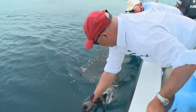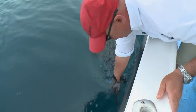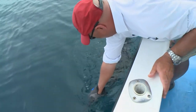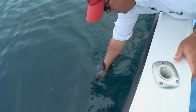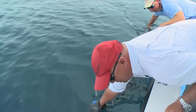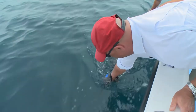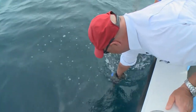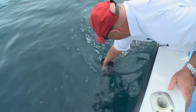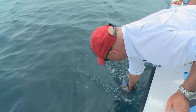Shall we put her back? Yep. Let's nose her down, keep a hold of her, Bob. We're just going to swim her, okay? Keep the bill. Tito's going to put it in gear. We're going to swim her a little bit, and then she'll tell you when she wants to go. Just hang on and swing her head back and forth a little. And she'll let us know. I'm going to let go of the tail. Don't let go. Keep going back and forth the whole time. Swing her head.